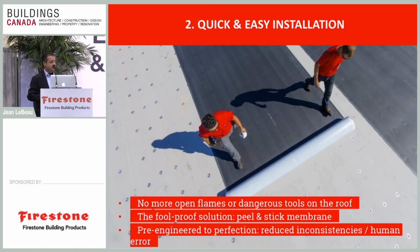It's very quick and easy to install. The product is 4.5 to 5 times faster to install than a typical fully adhered application. No need to deal with bonding adhesives and flash time.